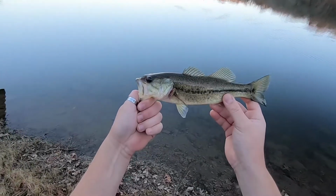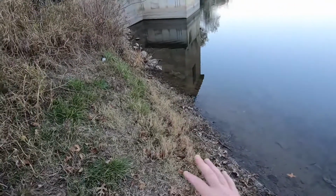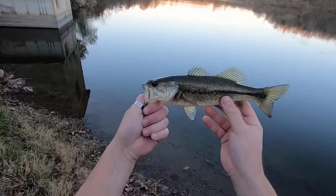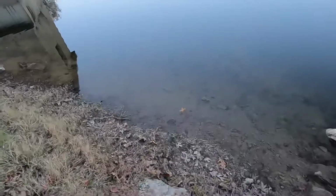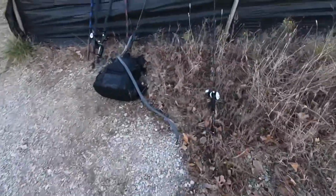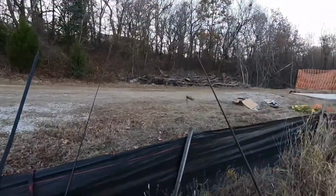Goodness gracious. Yeah, I saw him boil just right there, and then I thought, man, if I just slow it down and toss something finesse in there, I might get him. And sure enough, there he is. Thank you. Give me good luck kiss there. Off you go. Yes. Let's take a look at what I got him on.